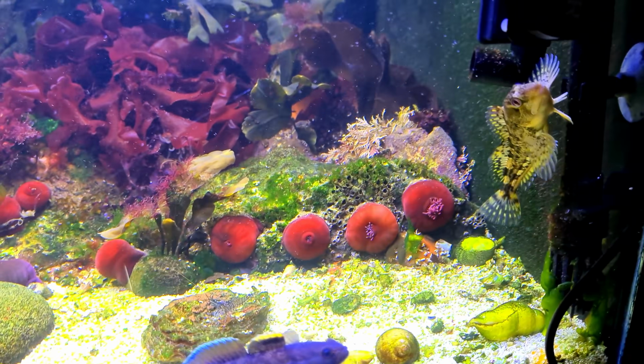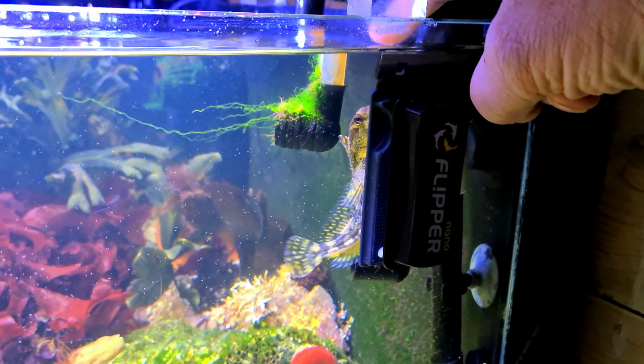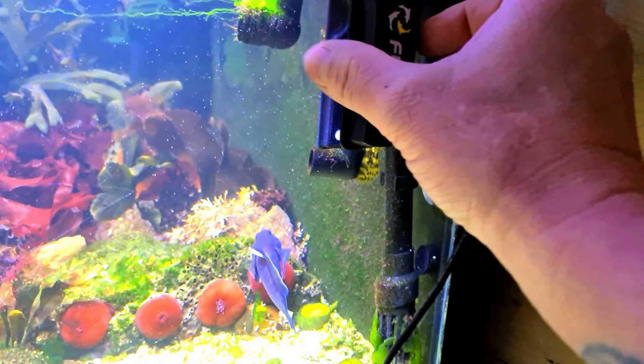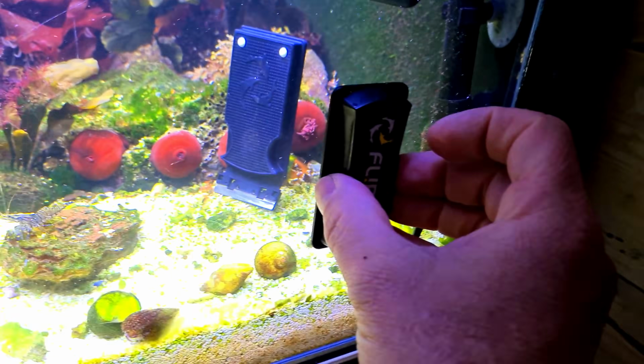I know what she wants to do. She wants to bite my finger. You watch. You get out of here. Oh, that's great. There goes the magnet. I'll have to sort that out now.